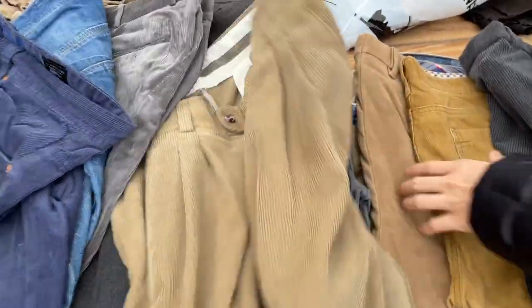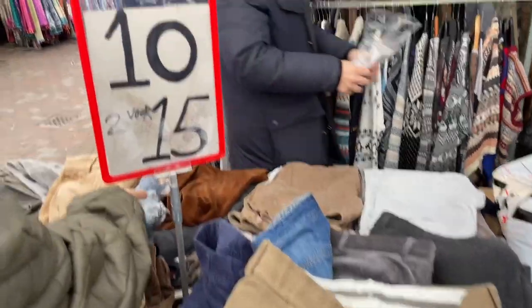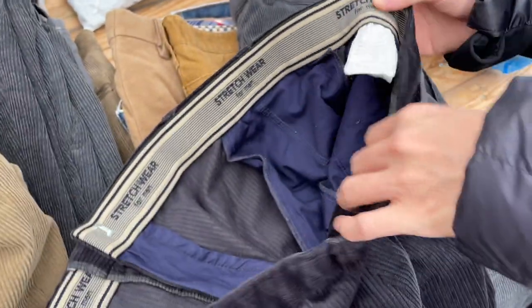Next, I went to the next stall, which had a lot of corduroy pants. We didn't find any that were really interesting. They were 10 euros or 2 for 15 euros. We actually did find one from Diesel, but it did not fit any of us, so we decided to leave them behind.